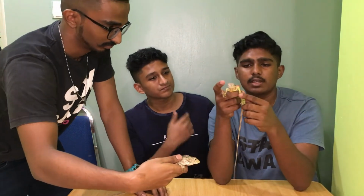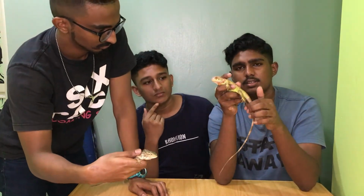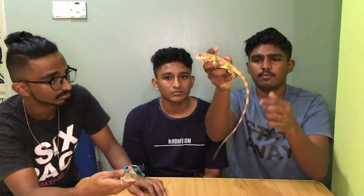And also about their fingers. This is Zayn. He's only about 3 months, but you can see their fingers are so long. Every finger is long. This guy should be old, but you see their fingers are still short. Yeah.